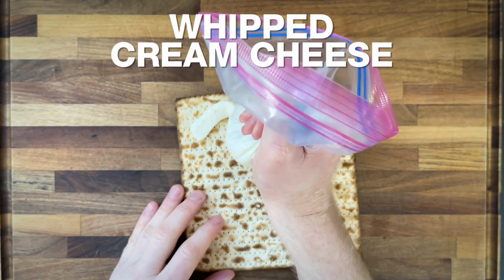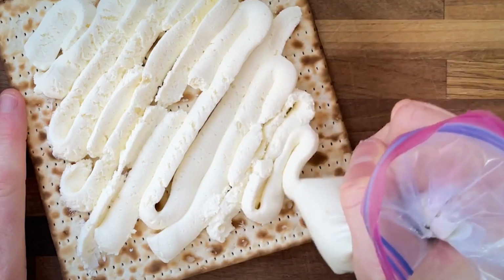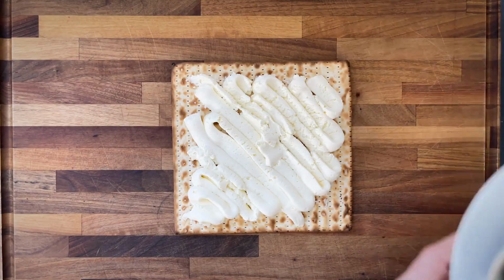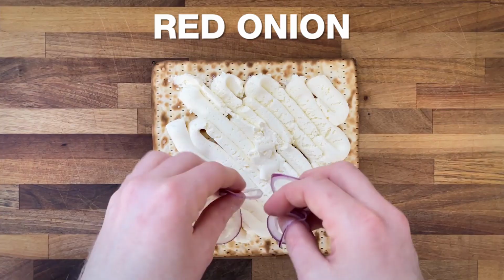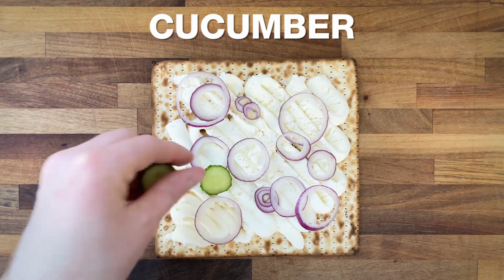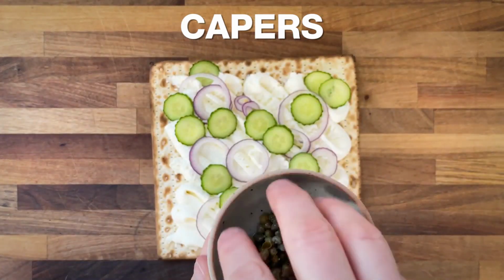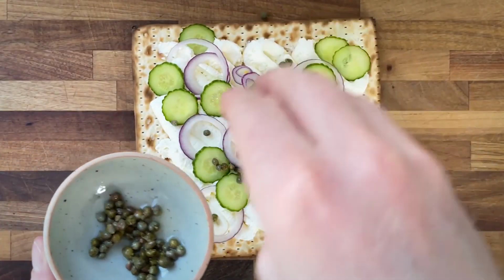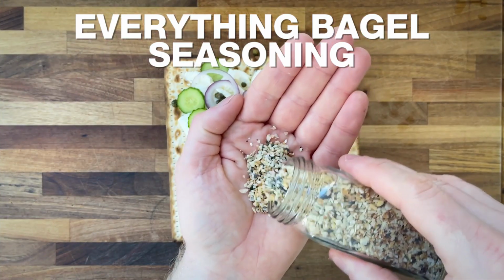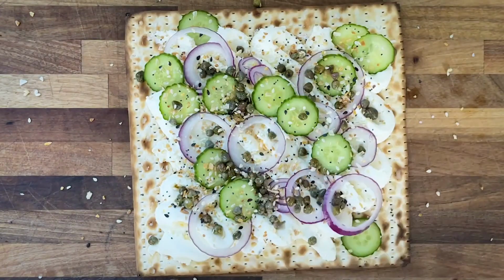I start by piping some whipped cream cheese right on top of the matzah. It's light and it's airy. And then I top it with those usual suspects. So I got a little red onion action going on, some thinly sliced cucumber. You gotta have some capers. But of course, this incredible tartine would not be anything without that Everything Bagel seasoning sprinkled right on top, giving it tons and tons of flavor.